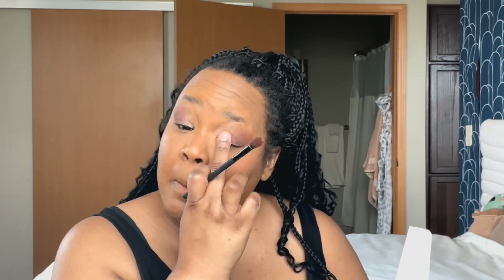And then I'm gonna take this shimmer. Ooh, that shimmer is pretty. Okay, let me swatch this so you can see it. Now that is pretty. Okay, maybe I won't have any issues with shimmers. Let's try it.